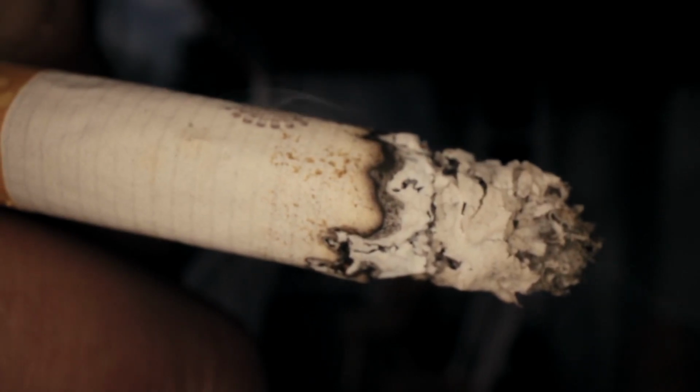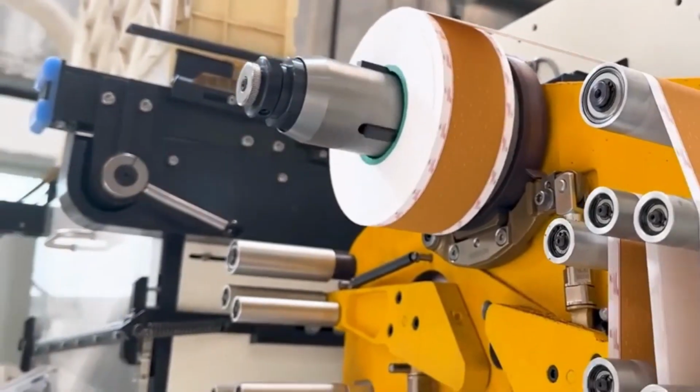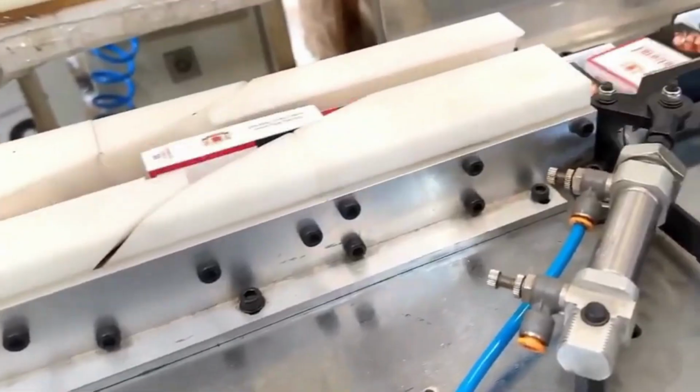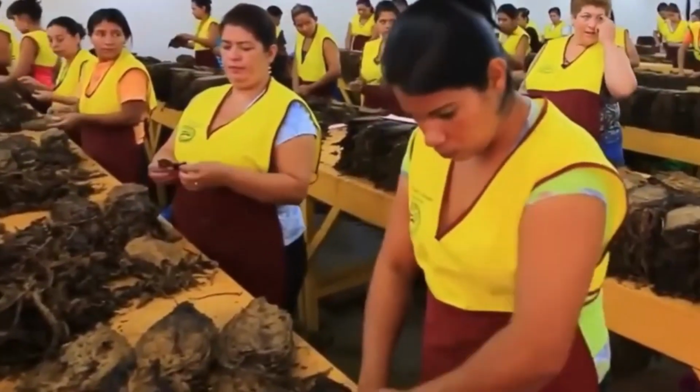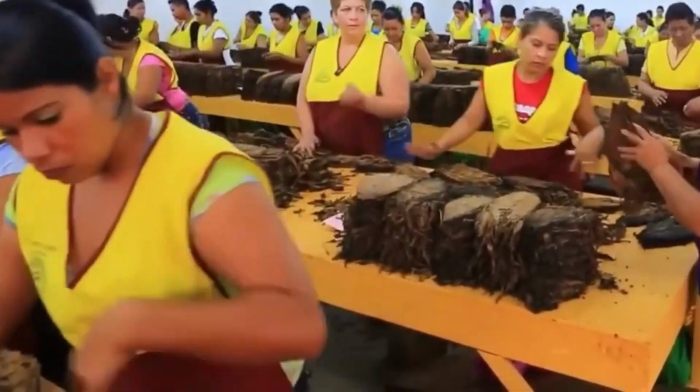Every day, more than 15 billion cigarettes are consumed worldwide, a figure that translates to more than $2 billion daily in profits for the tobacco industry. But have you ever wondered how cigarettes are made? Are they really as full of chemicals and additives as many claim?